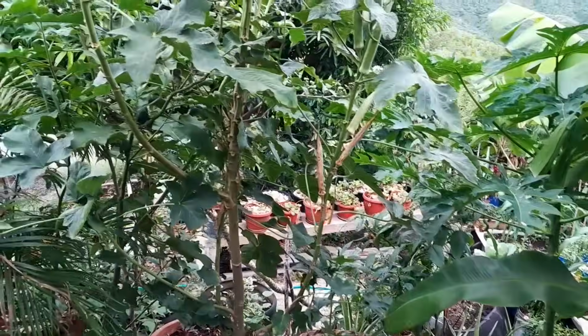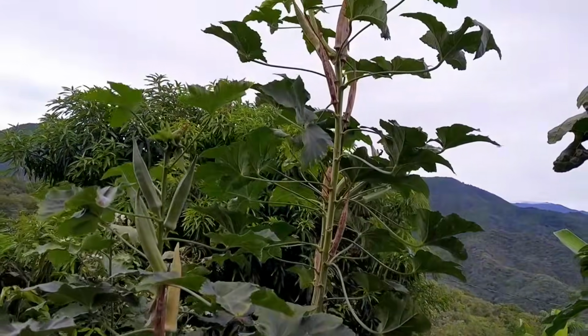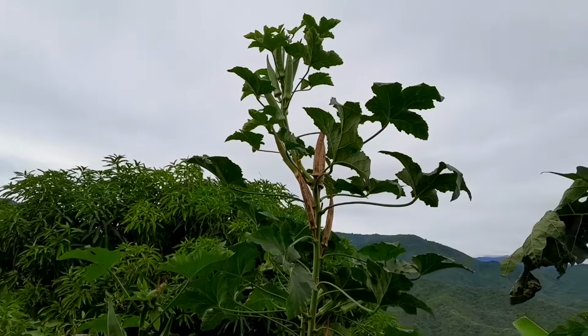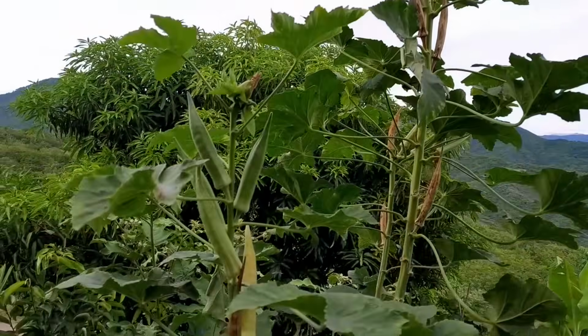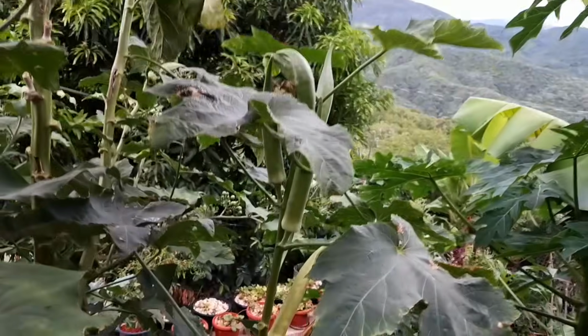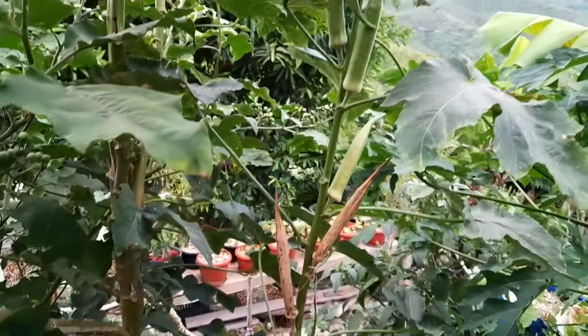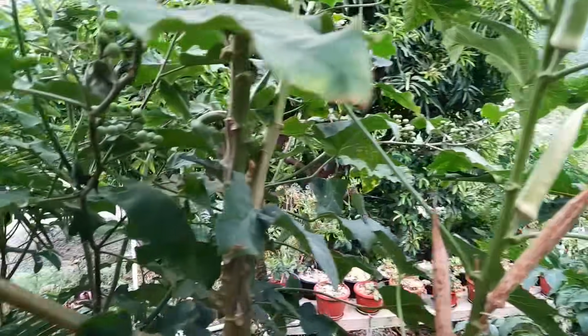Here is my giant okra plant. It is super big. We have harvested and eaten so many from here, but we just could not keep up, and there are so many on there that have gone to seed. We will give away some of these for seeds and keep some.